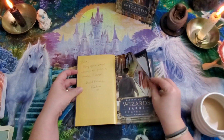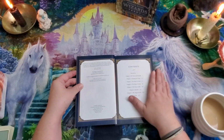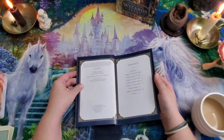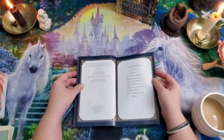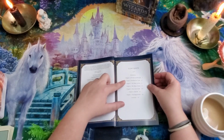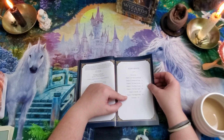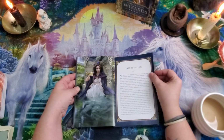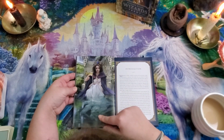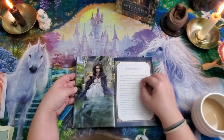Anyway. So the Wizards Tarot Companion. I love the quality of these Llewellyn guidebooks. They have that almost magazine quality paper, like it feels really nice. So, Of Tarot and Wizards, reading the cards, majors, minors, courts, spreads, and the magical path. Oh, that's interesting. And I love these full page images. Again, here's a larger version of that Queen of Cups, and I still don't see a water animal.